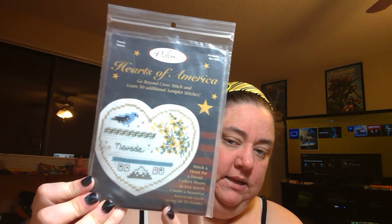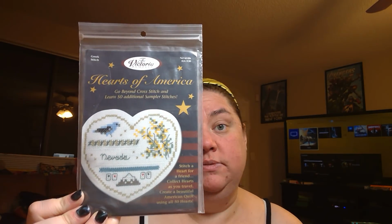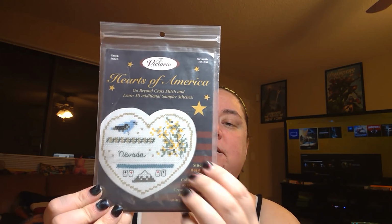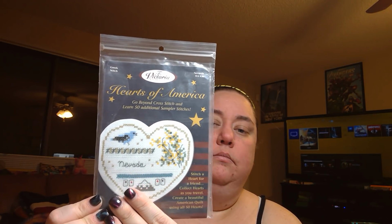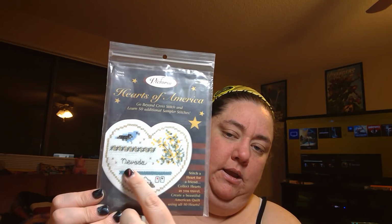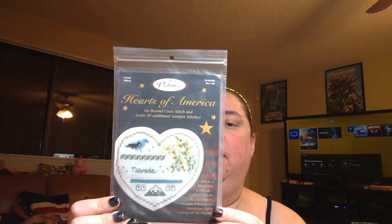I got this because I love my home state of Nevada. It's my home state now. California used to be. But this is nice. It has the state flower and the Nevada, I don't know if that's supposed to be the Sierra Nevadas or like a ghost town or something, but it has playing cards and the state bird. It's a full kit, comes with everything. So I just thought that would be a cute little stitch. So I got that.